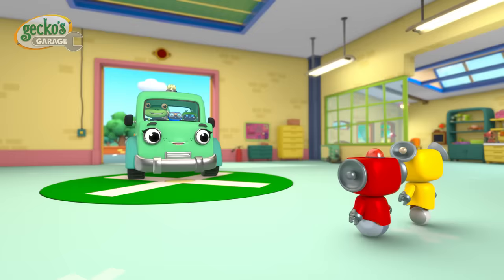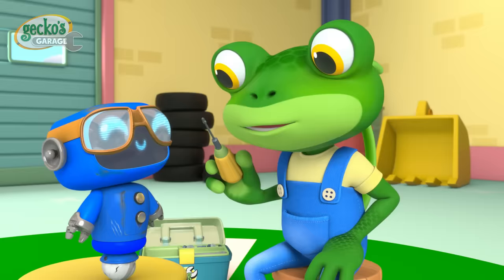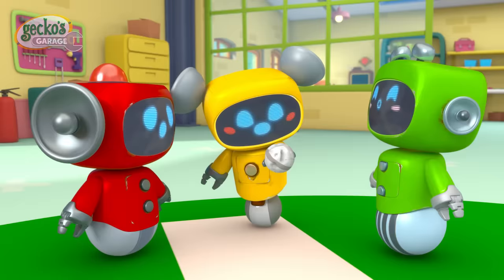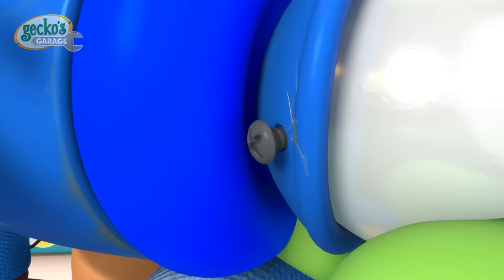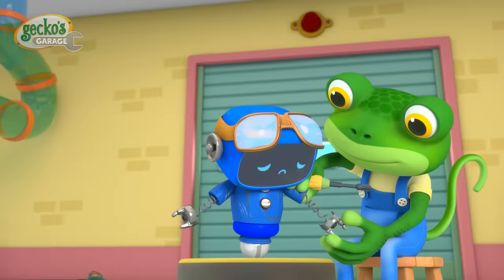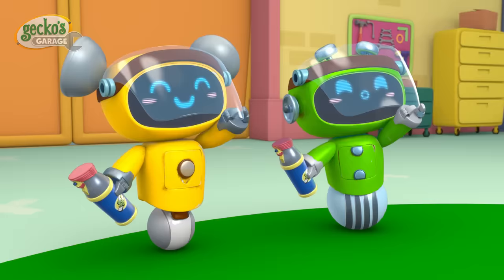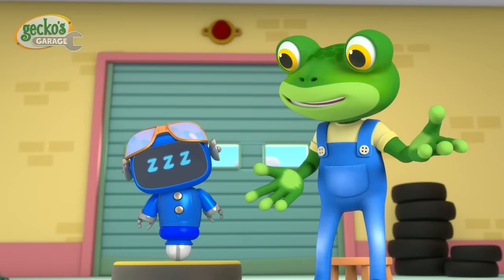Well done, everyone. We found Blue. And now let's fix him up like new. Pick up your tools and say this rhyme. At Gecko's garage, it's fixing time. Unlike mine, your legs are round to help you move along the ground. Let's get those arms fixed, left and right, by making sure the joints are tight. And last of all, a new respray. Now you can go back out and play.